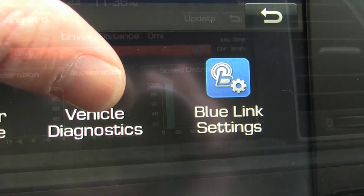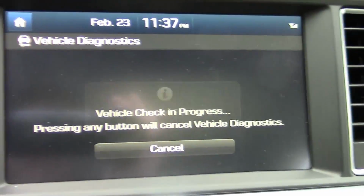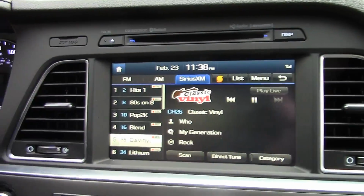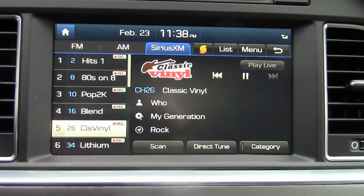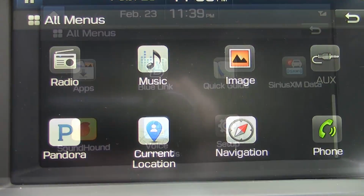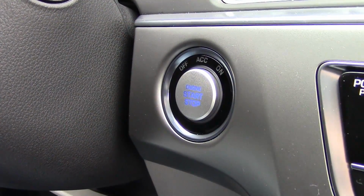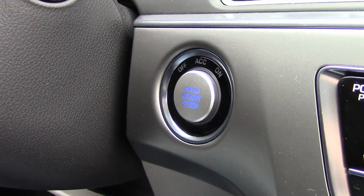You get driving info right here. You can also look into vehicle diagnostics. That's good to know. Of course, the touchscreen infotainment screen also handles your radio and Sirius XM, as well as your apps and setup menus as well. Of course, you get a push-button start with keyless entry as well.